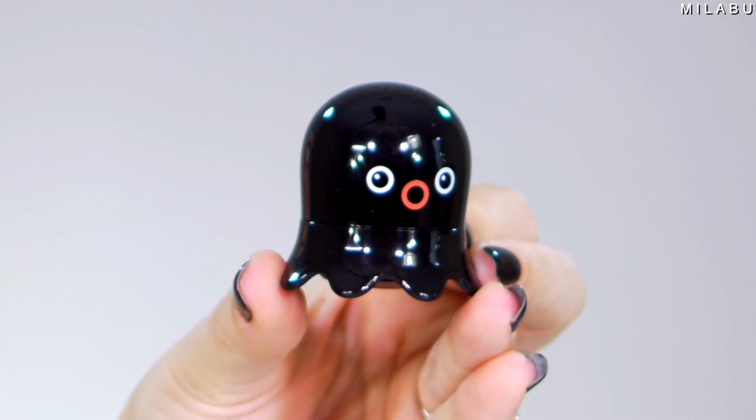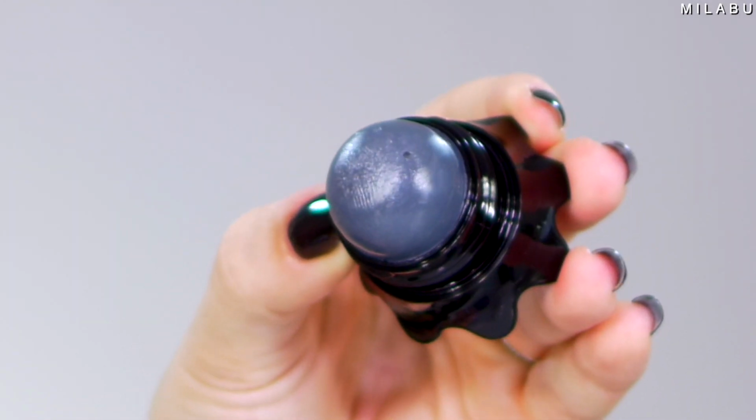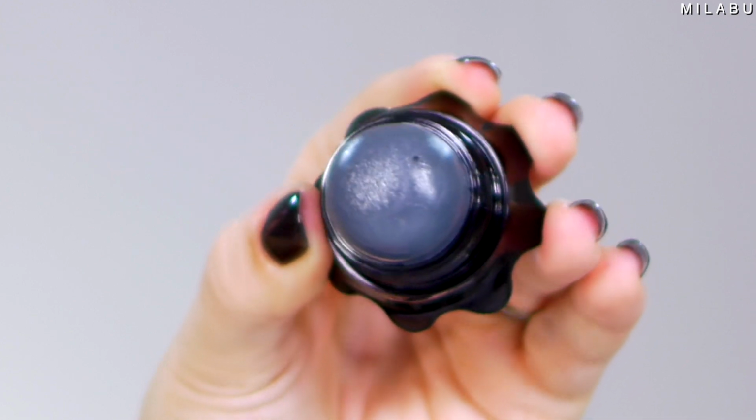Now let's clean my pores on the other side of my face. This right here is also by Tony Moly. This is their Taco Pore Blackhead Scrub Stick. This retails for around $12.50 on Amazon. It has over 5,400 reviews. So let's try it out and see if it makes a difference. Let's just go for it.